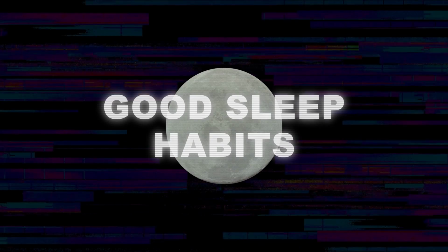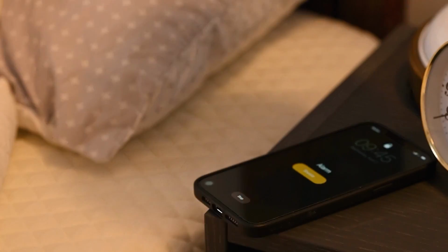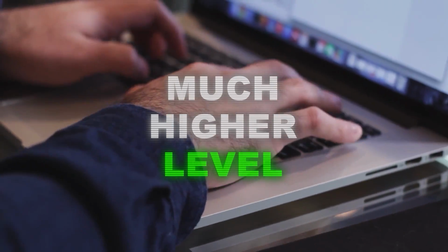Tied to our morning routine is also good sleep habits, and this is a huge rabbit hole that we could fall into, but if you can get a set sleep schedule where you go to bed at the same time and wake up at the same time and avoid disrupting this pattern as much as possible, then you're going to consistently function at a much higher level.